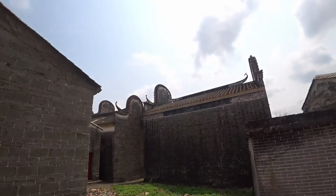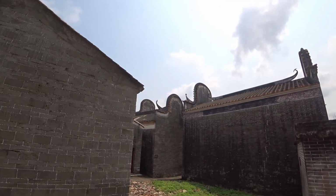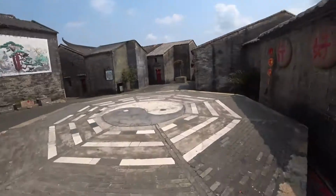You can see the walk-style roof. Almost a perfect example of Lingnan architecture. If your house had that roof back in the day, it meant that you had money. It was a symbol of wealth. Here must be the center. The yin and yang symbol.